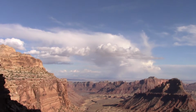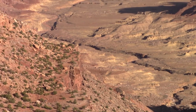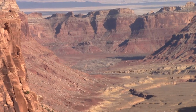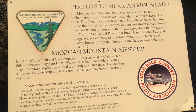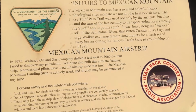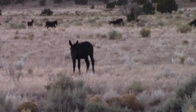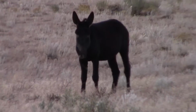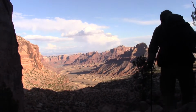From here I can see really the entire drainage of what I have left to hike down there that will eventually meet up with the San Rafael River. Off in the distance I could even see Mexican Bend where that airfield is, same area where Butch Cassidy switched off to exchange for some fresh horses in his horse thief operation back in the day. So another interesting piece of Wild West history to go along with the Old Spanish Trail and the wild horses that came out of that Old Spanish Trail and the various uranium mines that serviced our needs during the Cold War. And of course, an incredible landscape.